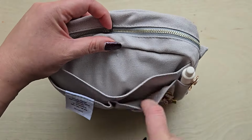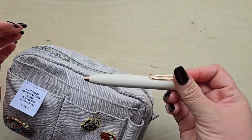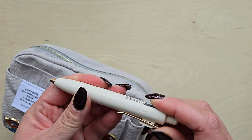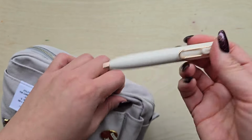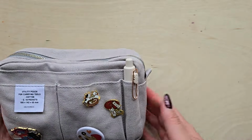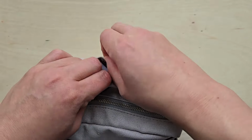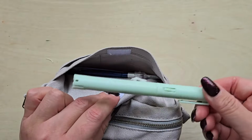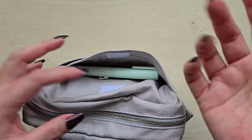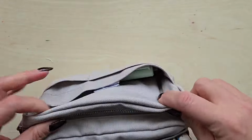The outside pockets, I usually will only put things that have clips. Like I love my little chunky Uniball One pen, but I would not put this outside without that clip, just because I get a little bit paranoid that things are going to get lost, you know. But in the back, it's got a Velcro slip pocket, so I keep things like my foldable scissors, an X-Acto knife with a cap, some rulers, things like that. And it's been very, very secure.